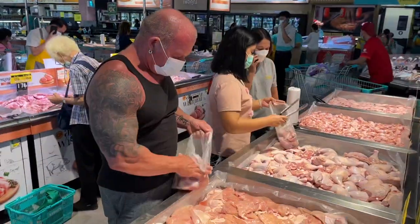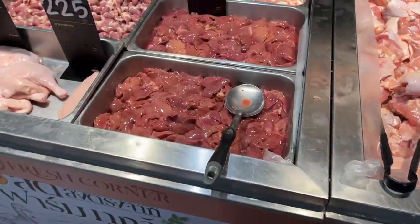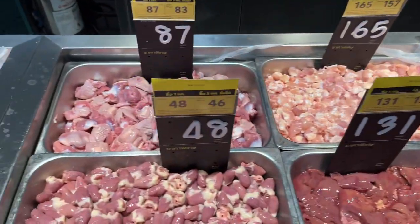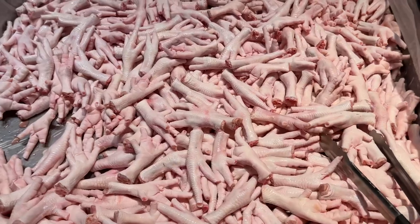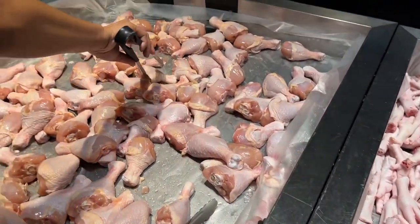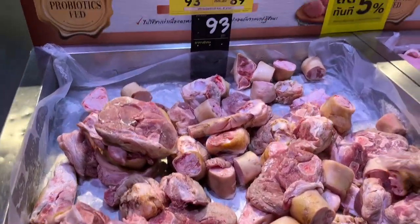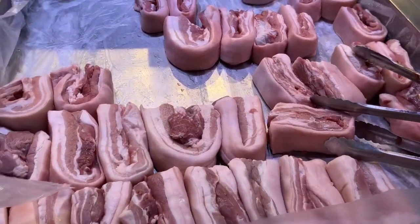Vern's just loading up with some fresh chicken for us. Here you can buy liver, hearts, chicken feet, drumsticks, of course. Here we have pork leg. I'm seeing some hooves in here and the biggest slabs of bacon that I've ever seen.